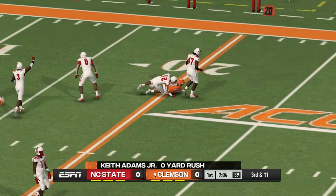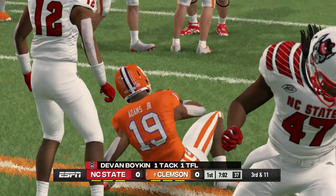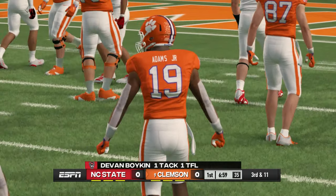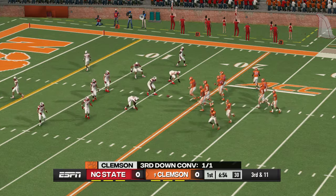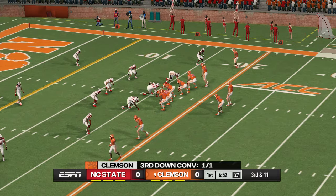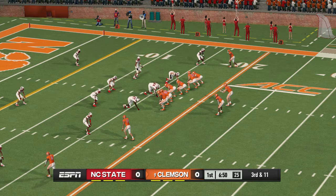Give to the running back, and he's going to lose yardage. Loss of 1 yard on the play. Third down. And so it's another third down upcoming here. Man left. Third down. Mike 10. Let's go.